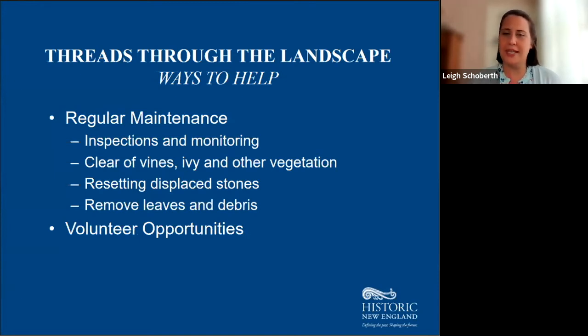Also looking to see if a stone has been knocked out of place, and if it's one that you're able to pick up and put back into place, to do that, just to make sure that we aren't slowly eroding the stone walls, losing one stone at a time, and just making sure that we're putting those back as we notice them.